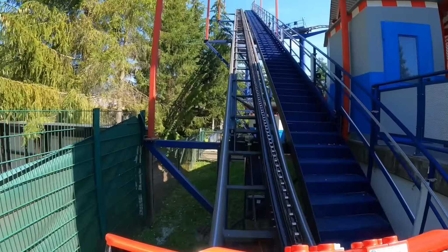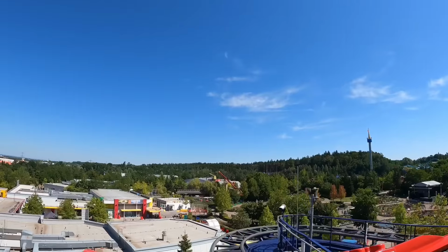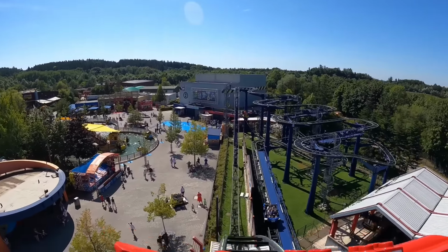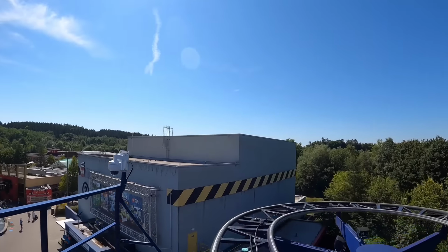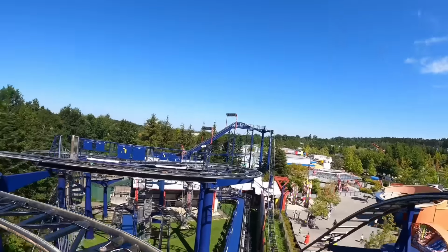Here we go on the Wild Mouse. Oh, ouch. All right, here we go. Let's do this. Oh, that's smooth. Here we go, big drop. Best part. Nice. Yeah, this isn't actually a half bad Wild Mouse so far. This is great.